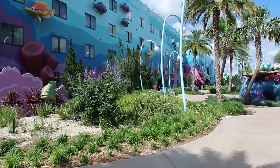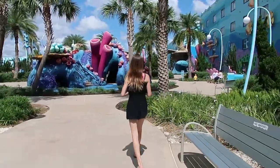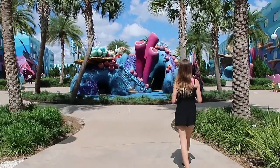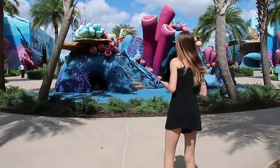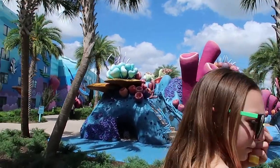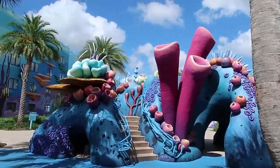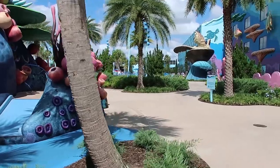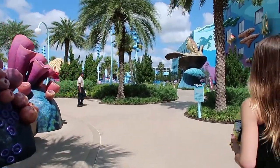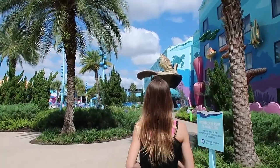I love it. Absolutely beautiful. Very impressive. Oh yeah, I see Dory. I see Dory over there. You can see Dory? Where? I see Crush. And Squirt is over there. He's on top of this coral. Yep. Oh yeah, Addy, you're right. Dory's right there with Crush.